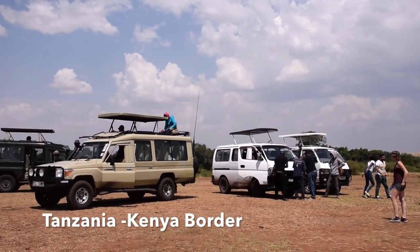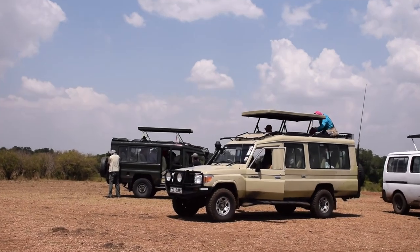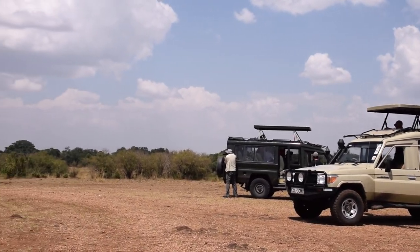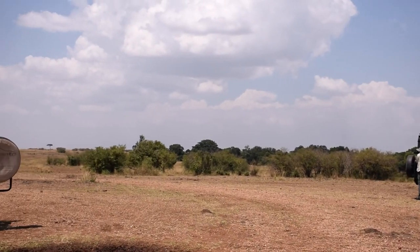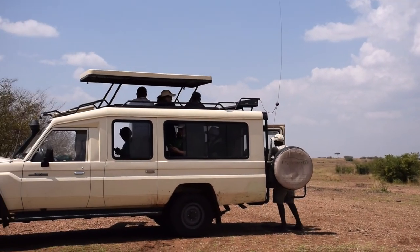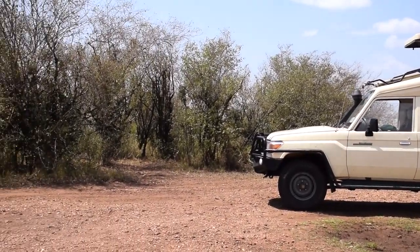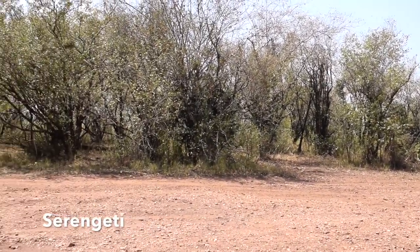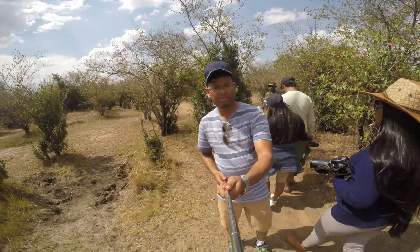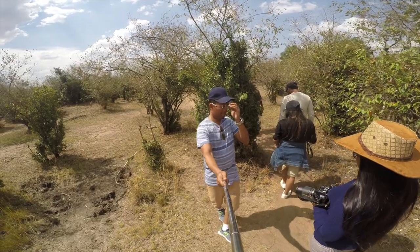This is the Tanzania border. One side is Masai Mara and the other side is Serengeti. At the time of migration, animals start migrating from the Serengeti forest to the Masai Mara forest. Every year, July to October is known as the Great Migration Period.